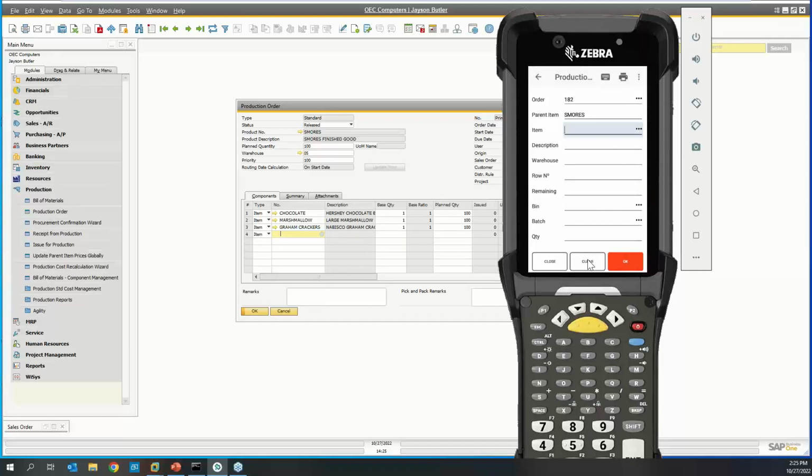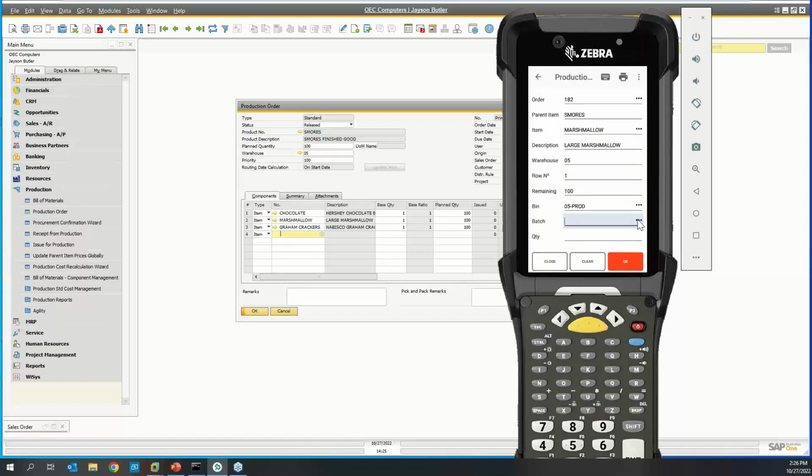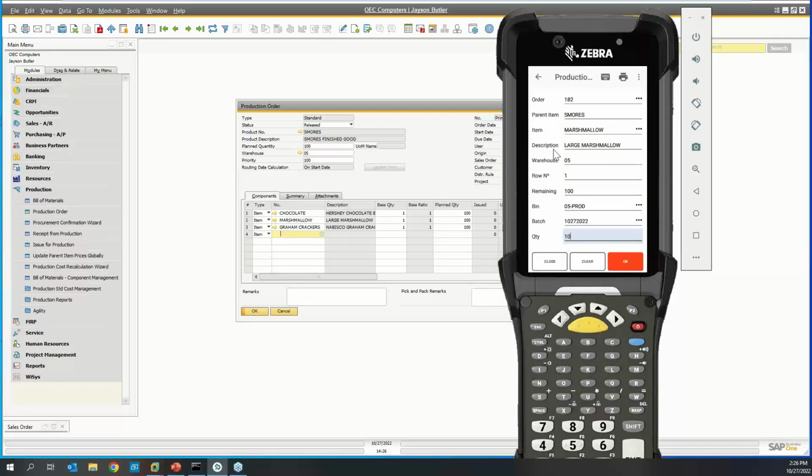We have to scan our item again. We have to look up the bin where these are located here, and I do need 100 of these. So I'm going to take those from the production bin where they should be. I'm going to grab the proper batch, and I'm going to do 100 of these here. Now I've done that correctly, right? I've grabbed the right amount. It can't fall within the negative.